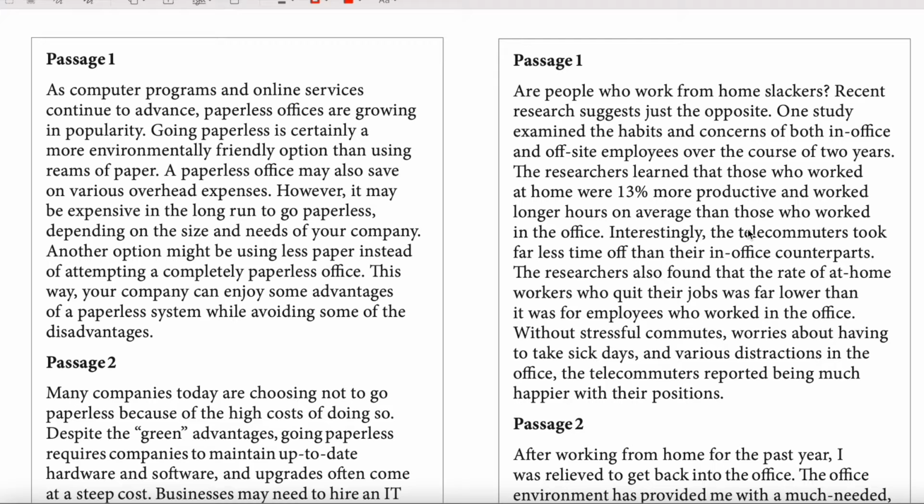Passage 1. As computer programs and online services continue to advance, paperless offices are growing in popularity. Going paperless is certainly a more environmentally friendly option than using reams of paper. A paperless office may also save on various overhead expenses. However, it may be expensive in the long run to go paperless, depending on the size and needs of your company.